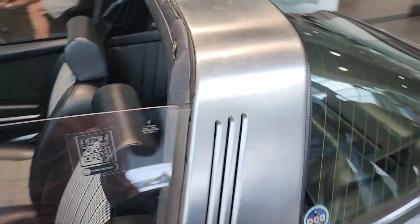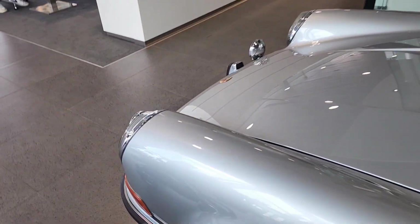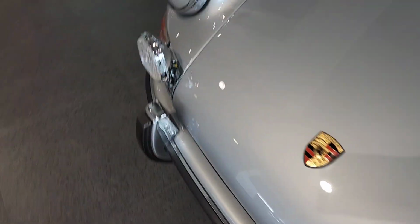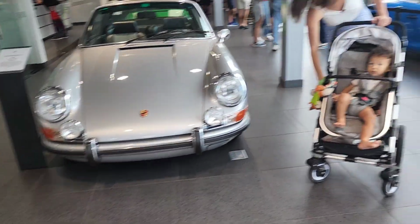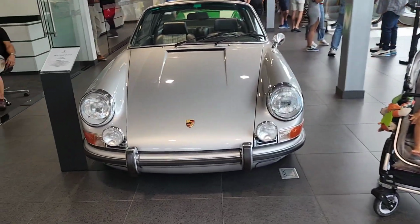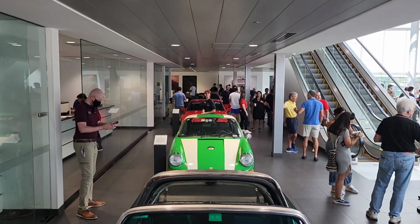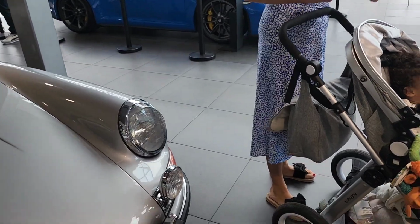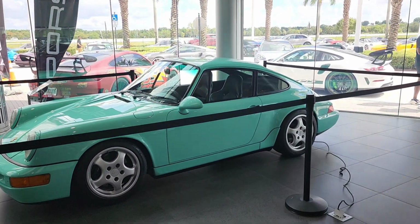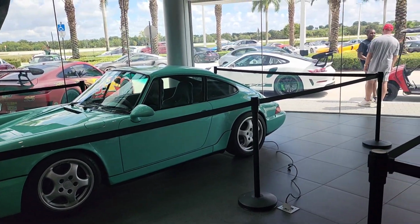Oh, this combo, the color silver with the silver bar. Oh, and then you got the headlight with a Kermit right above it. Oh yeah, that's great. Yeah, that color. That's a very German car. Yeah, the 90s.